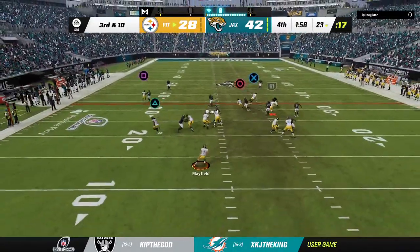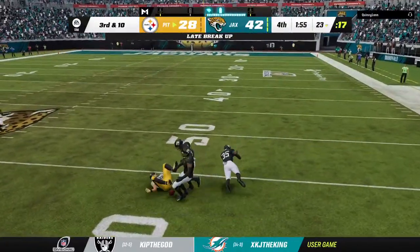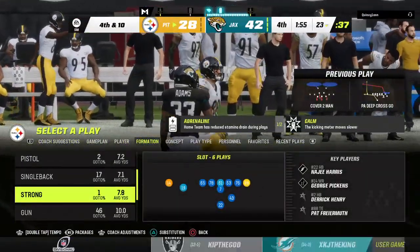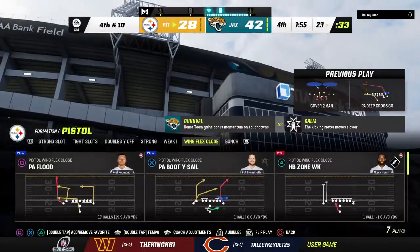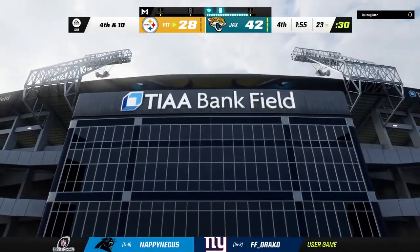Mayfield on play action. And that's going to be incomplete. The contact there enough to jar that ball free. And it brings up 4th down. That means it's just one last chance left, and this has to be a first down or a touchdown, or this game's over.